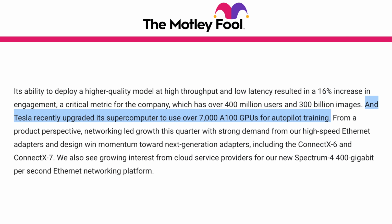All right, next up, we've got just a brief mention of Tesla during Nvidia's earnings call, thanks to a listener for passing this along. They said on the earnings call that, quote, Tesla recently upgraded its supercomputer to use over 7,000 A100 GPUs for autopilot training, end quote. So kind of interesting here. We don't know necessarily what Nvidia means when they say recently, but I guess I would have to assume that would have been sometime this year.